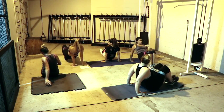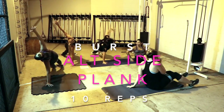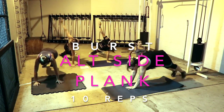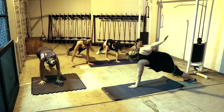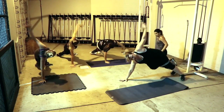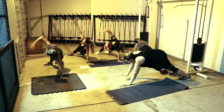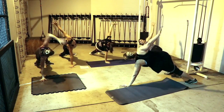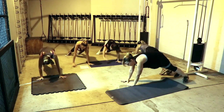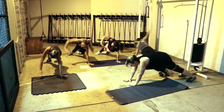I'm feeling those. And the last two exercises, the first is the alternating side plank. So you're gonna open up. Good, switch sides. 10 total. Looking good. Everyone's got good form. Awesome. One last exercise after this.